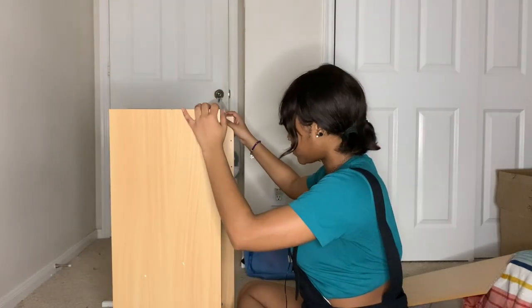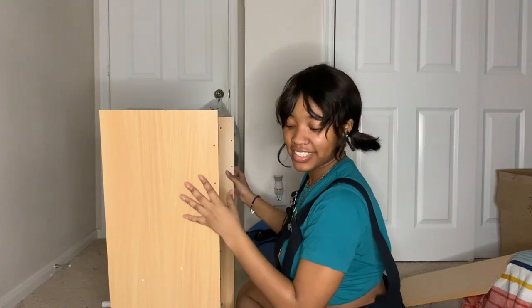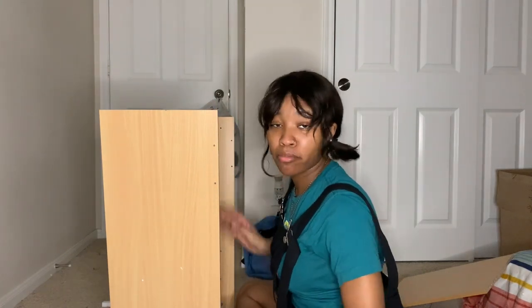You know what? I'm gonna have to be real careful with this desk. I can tell it's a little cheaply made, but look, I bought it cheap because we buy on the budget.